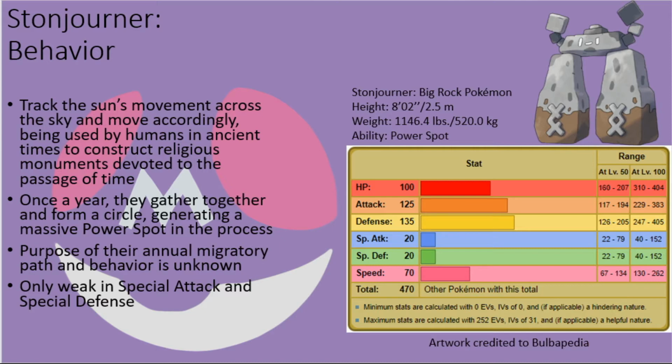As a result of this, the only base stats of theirs that are below average for a fully evolved rock-type Pokemon are the base special attack and special defense stats, but they are both incredibly low, so it is best to limit their contact with special attack specialists if one wishes for them to last any serious length of time in battle.